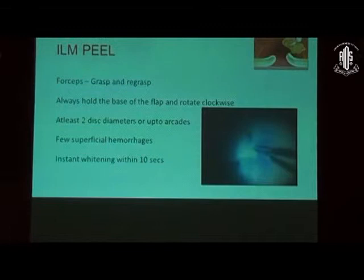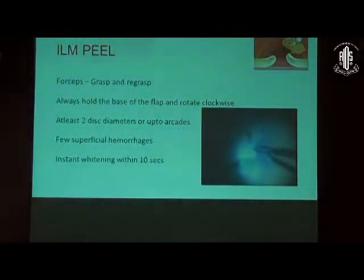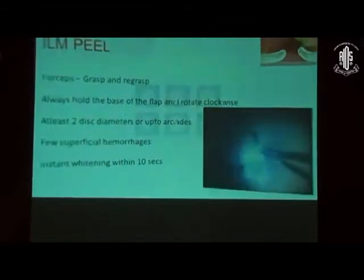And once you have made a nick, what is used is a grasp and regrasp. So always hold the base of the flap and rotate clockwise. Again you go to the base. If you hold at the tip, the flap will fray. So you go to the base, and then you can use your instrument and hold at the base and then rotate. And a few superficial hemorrhages will be seen. There's nothing pathological about it. And the other clue of a good peel is you will get an instant whitening within 10 seconds of your peel.